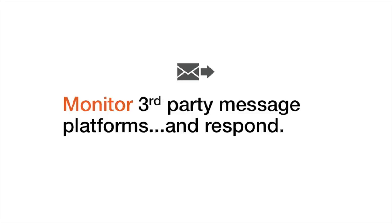And what does your staff need to be able to do today? They need to be able to monitor those third-party message platforms. And they need to know which ones you're on, how frequently they might monitor them, and whether or not those platforms will send you an email alert to let you know that a message is waiting, so that we can build a schedule around which sites we can wait to hear from, and which sites we need to remind ourselves to go in and check proactively.